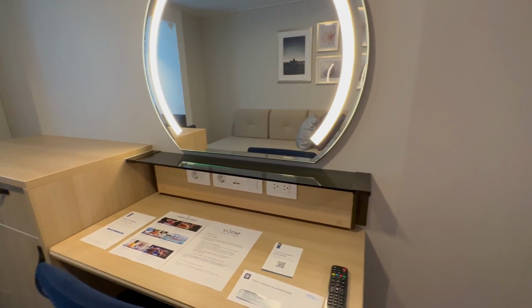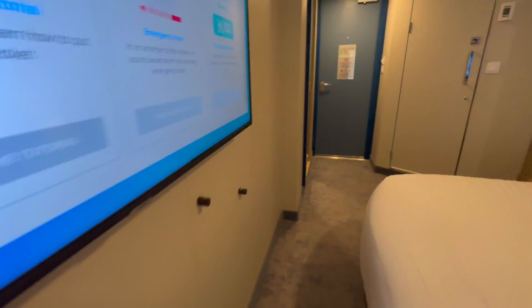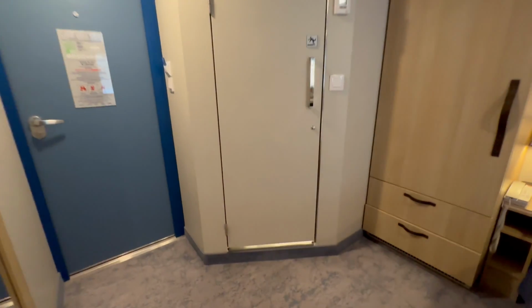So again, this is the Neighborhood View room on Wonder of the Seas, Royal Caribbean's currently largest cruise ship.